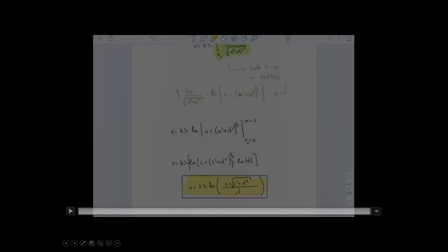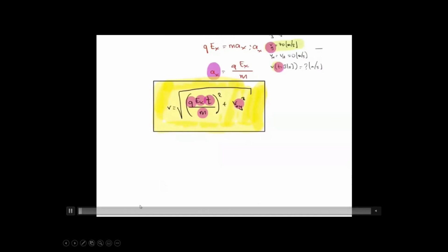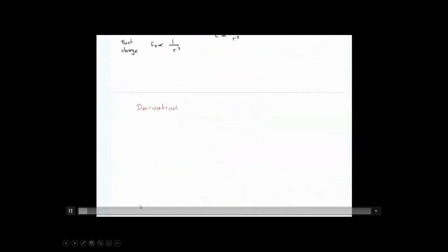In reality, you would take it one step further. They usually want you to express the final voltage or potential in terms of the net charge, not in terms of a charge density. But I just wanted to illustrate the mathematics. Okay, so this brings us to the next point.